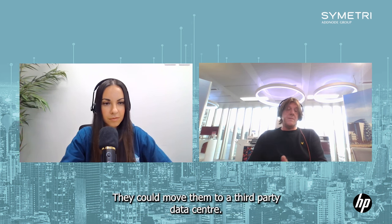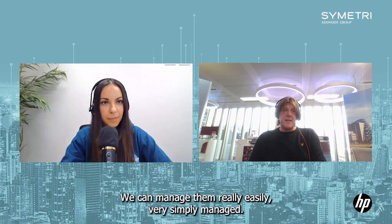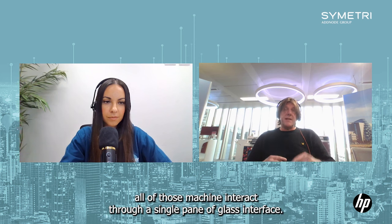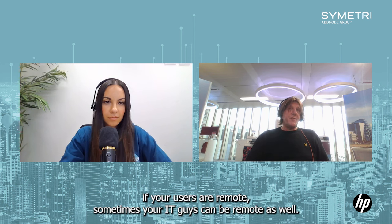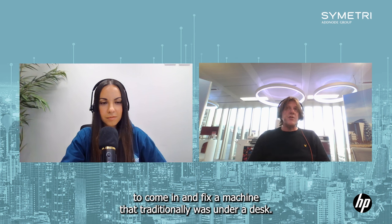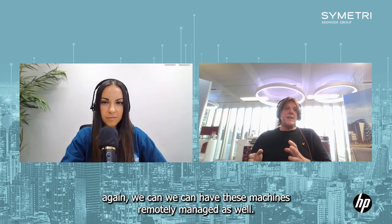The other thing they like is that those machines can be held within either their own building, or they could move them to a third-party data center. We can manage them really simply. We have a product called the Anywhere RSC controller, which gives customers the ability to manage all of those machines in a rack through a single pane of glass interface. Even if your users are remote, sometimes your IT guys can be remote as well. So it's not always easy for them to come in and fix a machine that traditionally was under a desk. By moving them into a data center, either your own or a third party one, we can have these machines remotely managed as well.